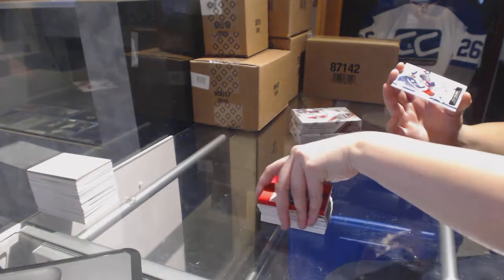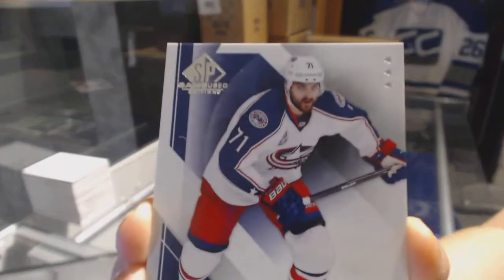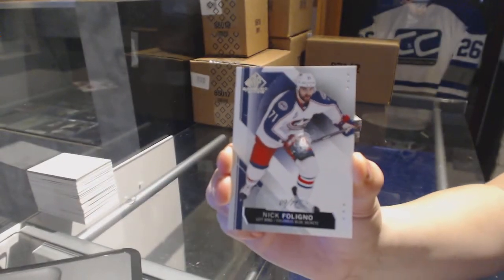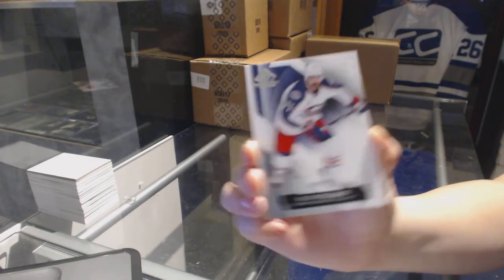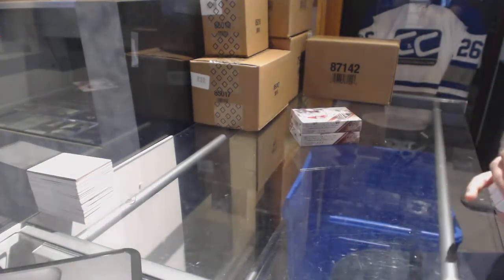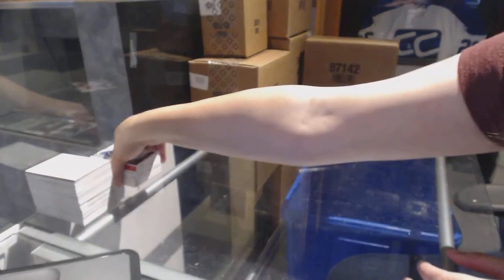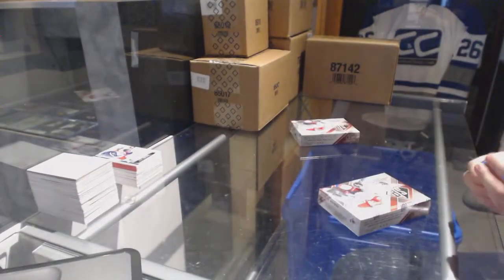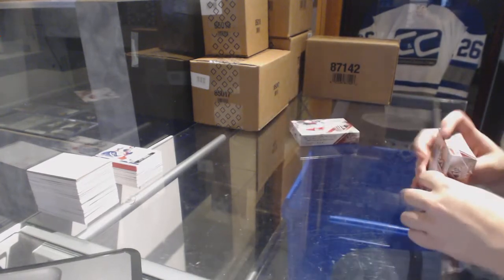And we've got a base card number to 71 for the Columbus Blue Jackets, Nick Foligno. All right, two boxes left. My random guess isn't looking good on this one. Crushed it last time.